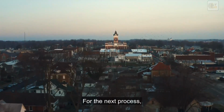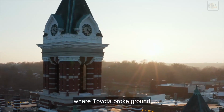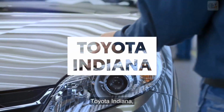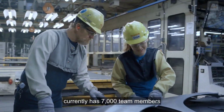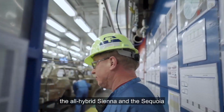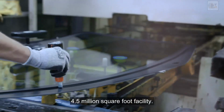For the next process, we go down the Ohio River to southern Indiana, where Toyota broke ground on their second U.S. vehicle plant in 1996. Toyota Indiana, located in Princeton, Indiana, currently has 7,000 team members and growing, who assemble the Highlander, Highlander Hybrid, the all-hybrid Sienna, and the Sequoia in this recently updated 4.5 million square foot facility.